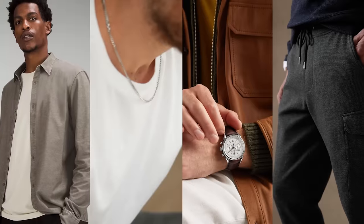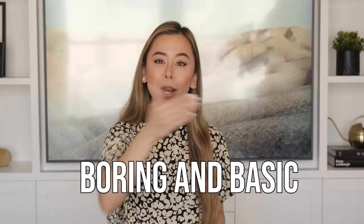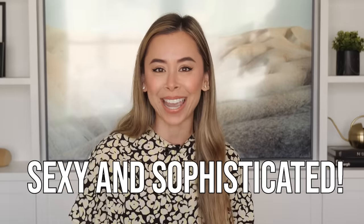Ready to dress like a grown-up and impress your date? Here's everything you need to take your looks from boring and basic to sexy and sophisticated. Hey you! All right, so attention to detail is the key to the perfect outfit.